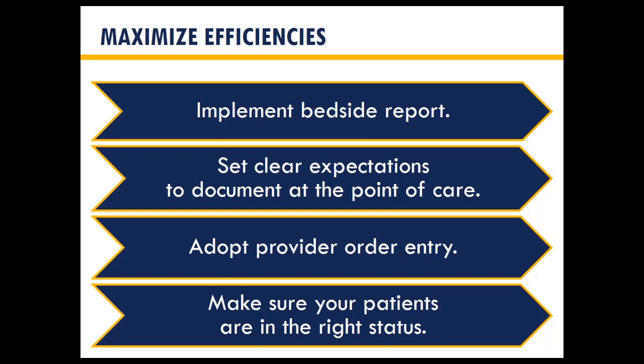We also need to set clear expectations to document at the point of care. That use of cheat sheets and batch documentation practice has to stop. It's inefficient, it's duplication of efforts. If we're writing it down on a cheat sheet and then our report sheets, wherever we're writing it down, notes, and then going back and documenting, you're essentially documenting twice. Plus there's potential for error.